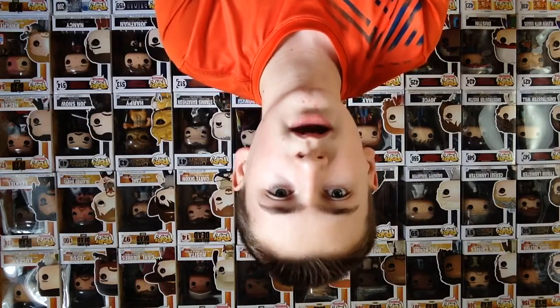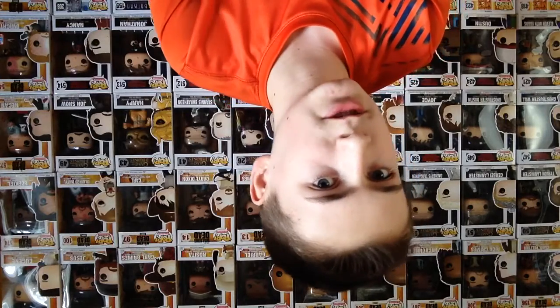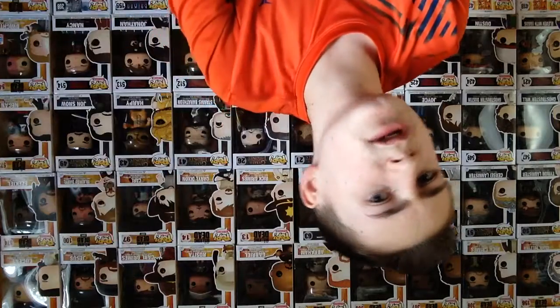Rick is on the cover, and you can clearly see the people from the Commonwealth. So I'm really excited to see how that kind of comes into the story.